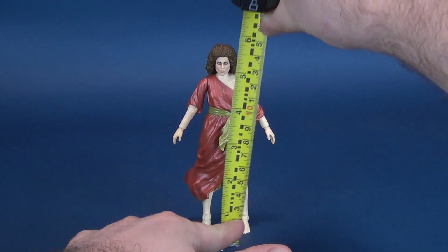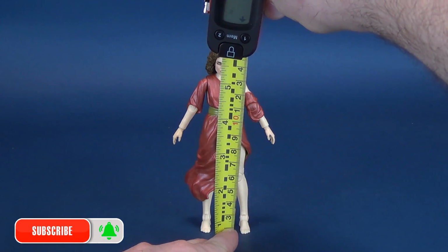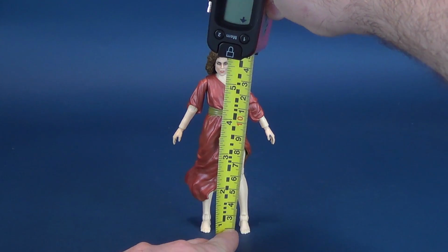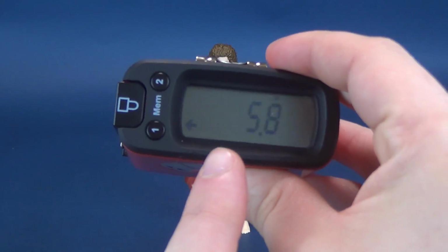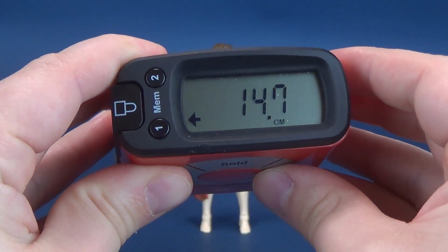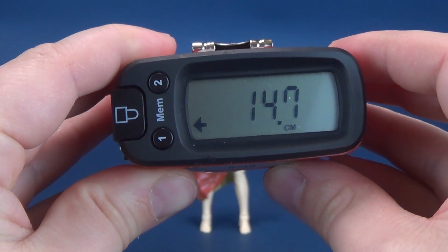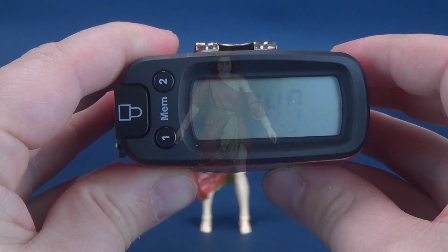Before we have a look at the gatekeeper, the first thing we're going to do is figure out how tall Dana Barrett stands. Taking the tape measure right to the very top of a rather large hair, she's going to stop it right there. According to my trusted readout, the figure stands 5.8 inches in height, and in centimeters that makes Dana Barrett, Zuul, stand at 14.7, a little over 14.5 centimeters tall.